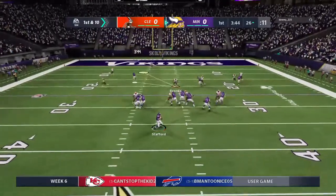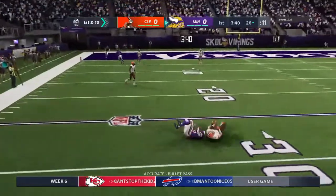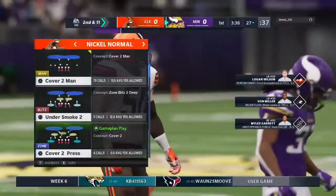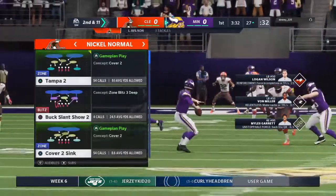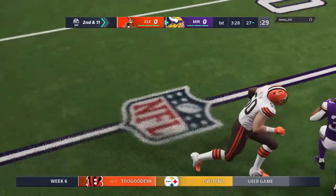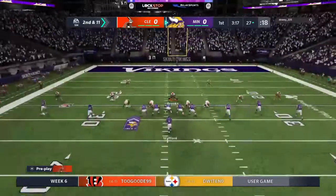On 1st down, Stafford here. He gets this one into the hands of Dalvin Cook. And they take him down, losing yardage back at the 27. He was unable to shake free there, and they'll cover him for a loss of a yard. At the 27-yard line. That pass play wound up for negative yardage, so here's 2nd and 11.